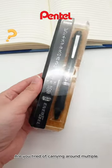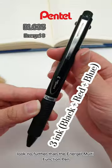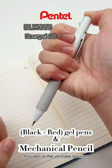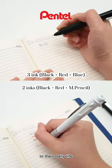Are you tired of carrying around multiple pens and pencils? Look no further than the Energel multifunction pen. With multiple ink colors and a mechanical pencil, all in one compact tool, this pen is the ultimate solution for anyone looking to stay organized and efficient in their daily life.